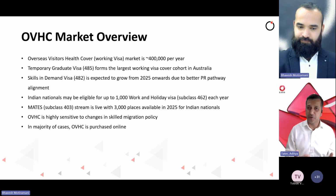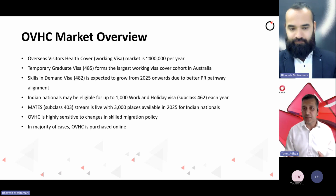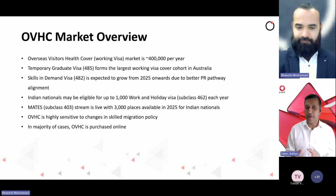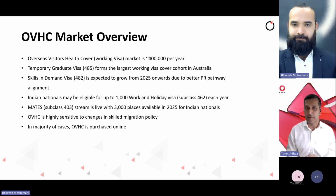And going back to my original point, it can be very expensive, and they don't have any other support other than having health insurance in Australia. So it would be important to take out health insurance, or recommend to your clients that they take out health insurance when they visit Australia.